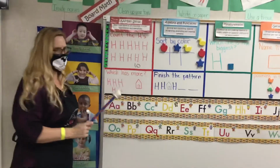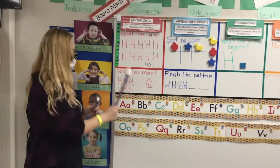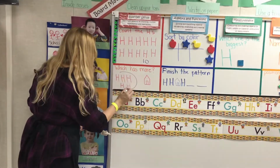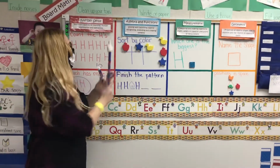Which has more? More means a lot. Which one has a lot? Which one has more? The H's or the house? H's. Algebra and functions.